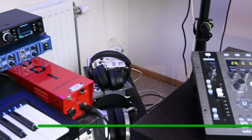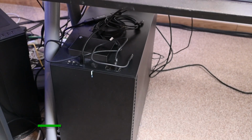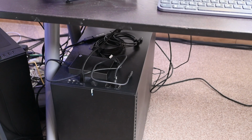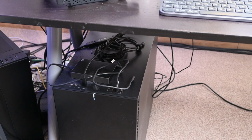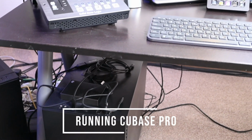Now if we move from the headphones to my desk here, you can see that I have my audio PC under the desk here, again with some cable mess. This is still the one that I built in 2021. It's an Intel 10th generation i9 10900K. Still working very well actually. Even on my heaviest mixes I only use half of the processing power that it has.